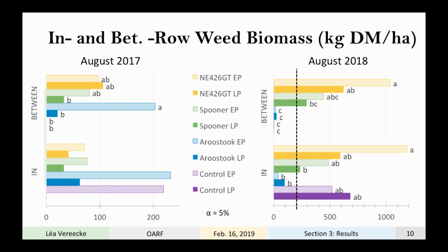Comparing the rye and the control, the green and the blue are the two varieties of rye, and the control is the purple one. The rye never has more weeds than the control, and even in August of 2018, in the rows, it was not significantly lower, but it has slightly fewer weeds than the control treatment, which is no cover crop. Looking at the triticale, the yellow on the chart, you see that it always has more biomass. It's never significantly higher, but it's always higher, with more weed biomass in and between the rows than the control.